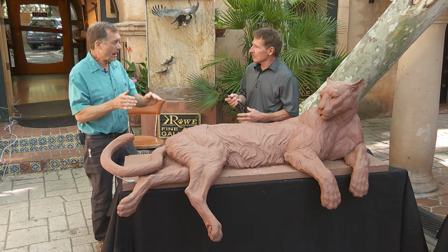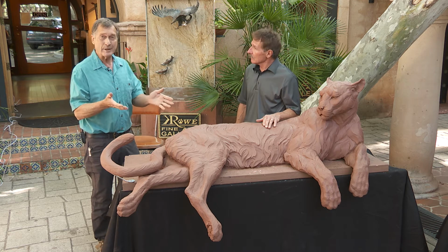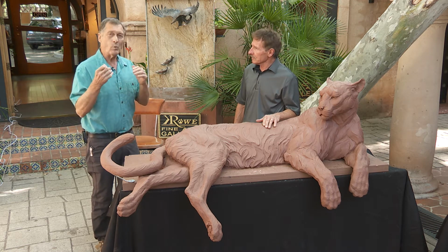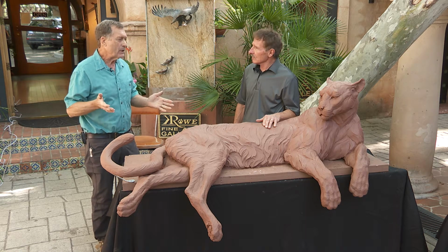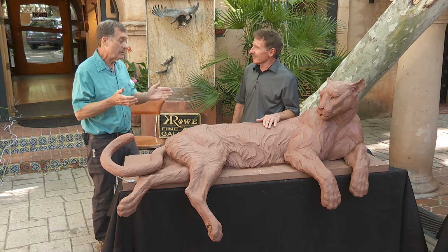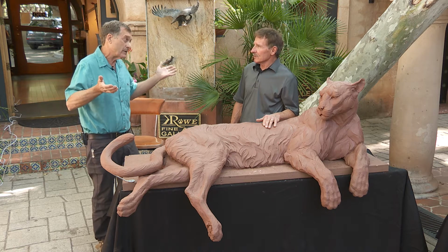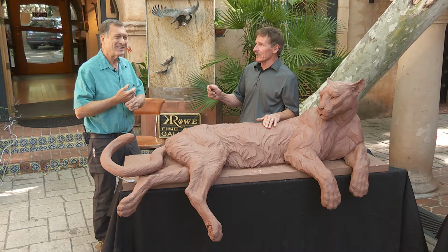Somebody's going to have to make the waxes, they're going to have to touch up the waxes. For the casting process, what's going to make it easier for gating, for welding it together after it's cast, any kind of finishing that has to be done. I have to make it easy for every single person downline from me. And that's where experience comes in. 41 years of experience.